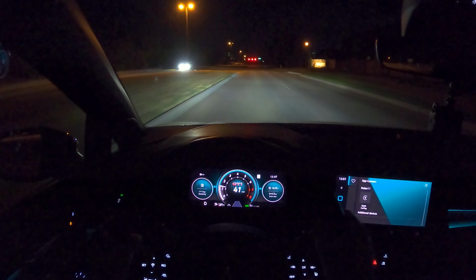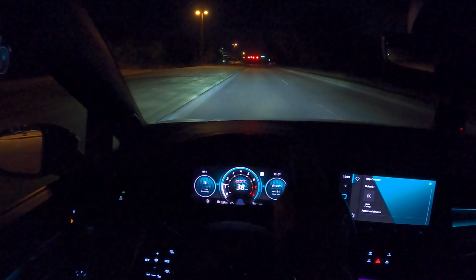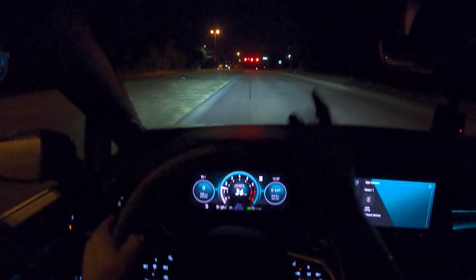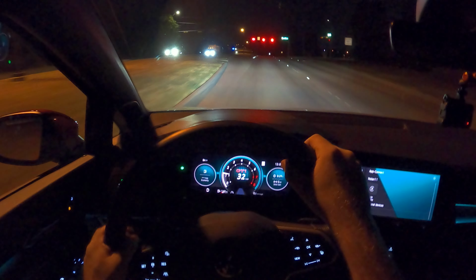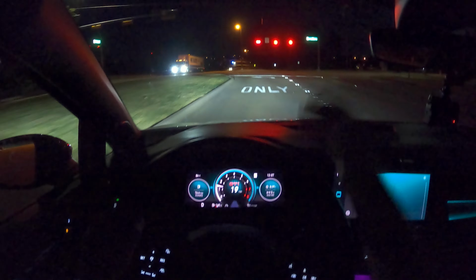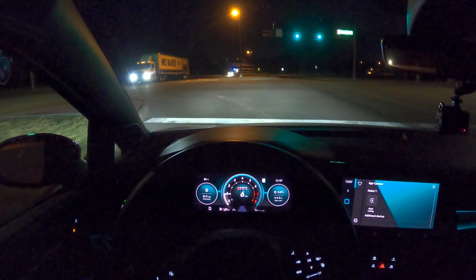Okay, before we get on the dark road, quick note is that this SE trim level does not have the automatic high beams, the high beam assist. That's only on the top Autobahn trim. A lot of cars nowadays include that as standard equipment, where the high beams can automatically turn off and on their own, but this one doesn't have it, so you're not going to get to see that displayed like I show you in my other videos.